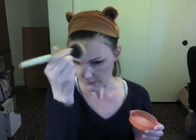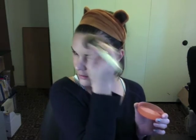So I just got a little bit, tap the brush off and just kind of tap it in. You just want to make sure that it is setting your product. I don't know about you guys, but I can kind of go by feel. I can feel when it's not set all the way. If my face feels kind of sticky or itchy or weird, I know it's not set. So you can just keep adding more.